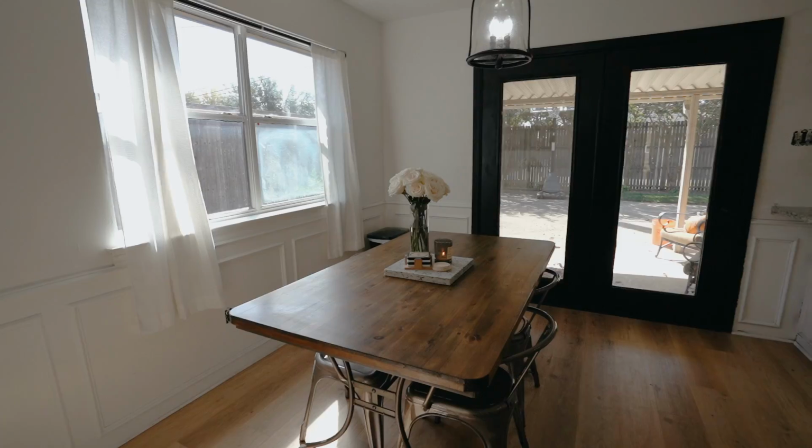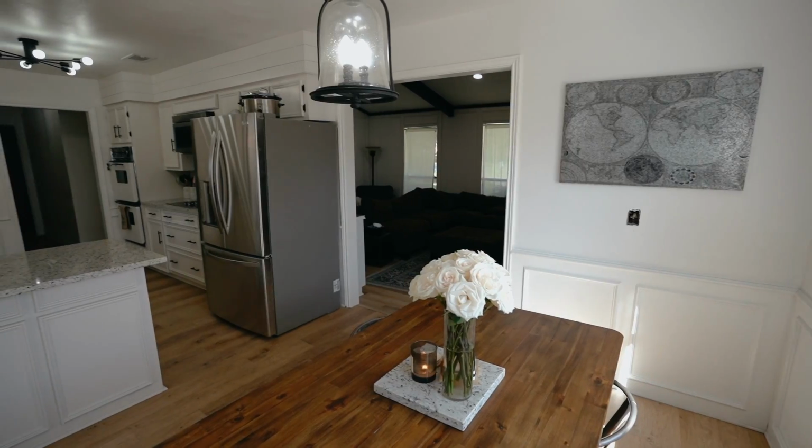Okay, so the first part of the kitchen is the little dining area, and I'm obsessed with this whole corner because of the natural light. But basically we painted the walls and, what is that called? The wood, the siding? Yeah, a little siding. Whatever it's called. We painted it all white just to brighten it up in here.